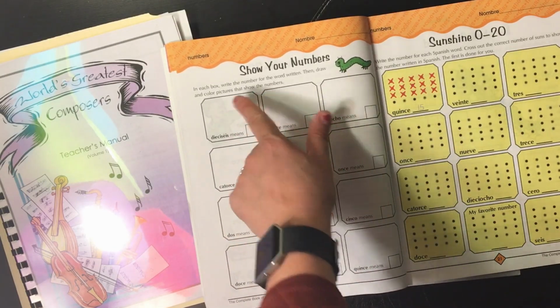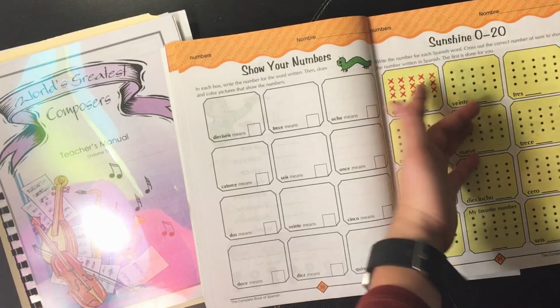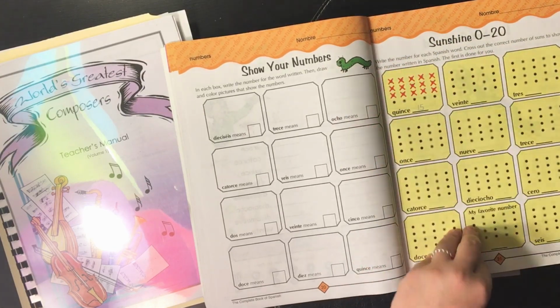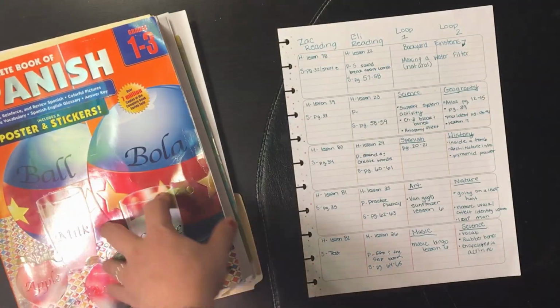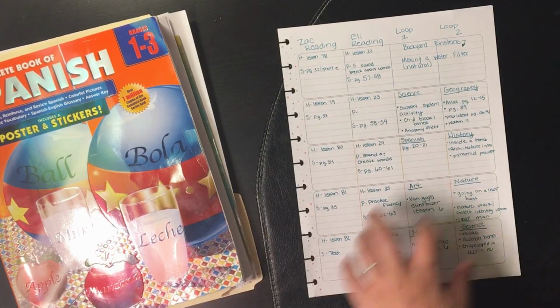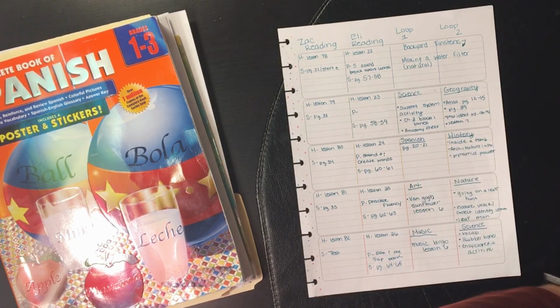Show your numbers there. And then if they feel like it, or if we have time, because I normally just set a timer for so many minutes, we'll practice this page as well with our numbers. And I also pull YouTube in for that, for songs and things to do numbers. Okay, science, music, nature, okay. And then geography. So I'll show you geography next.